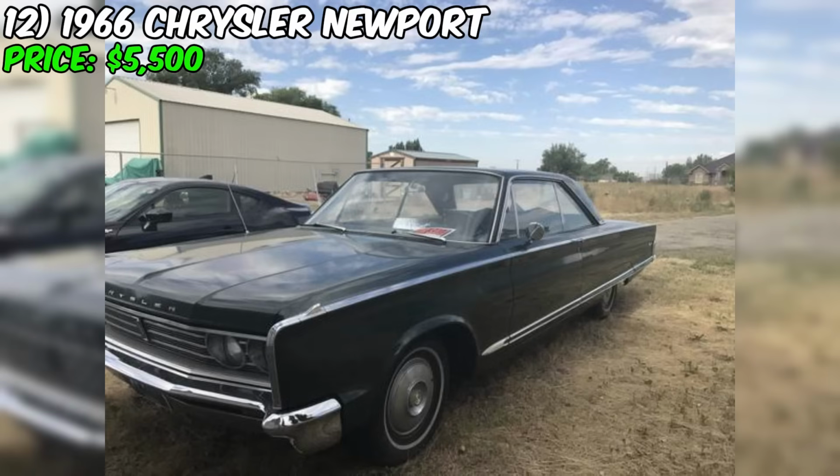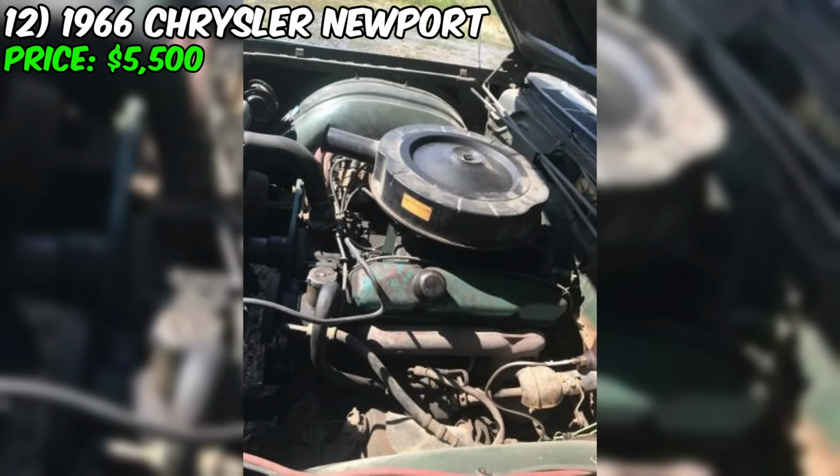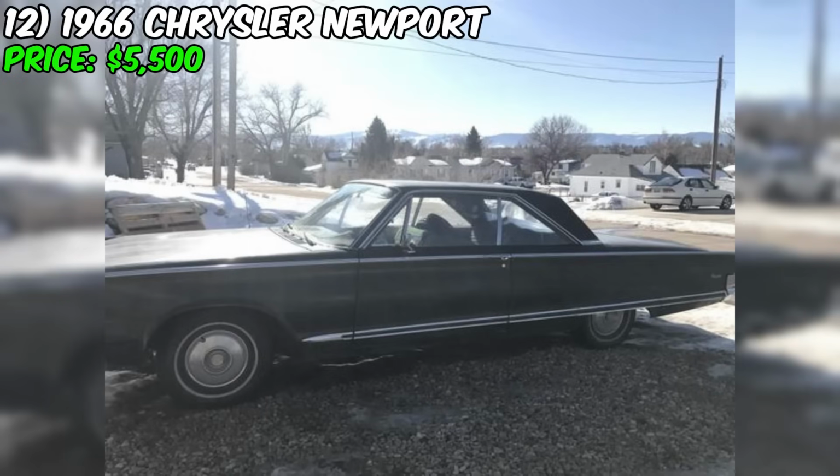The car comes equipped with an automatic transmission, power steering, and power brakes, making it a breeze to drive. And check out those recently reupholstered seats. You'll be cruising in comfort and style. The seller has also taken care of some important maintenance items like rebuilding the carburetor, installing new brakes, and replacing the gas tank and fuel pump.